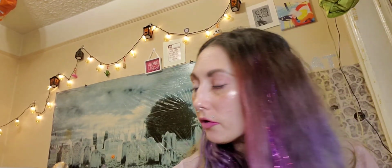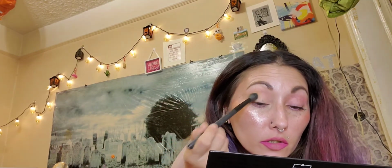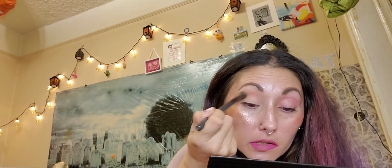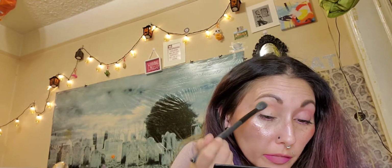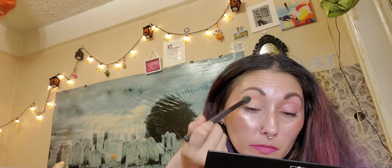Let me grab a crease brush. Okie dokie. What color are we going to start off with? I'm going to start off with the color Premium, and I'm going to use that as a transition shade. So just plop that into the crease. These are powdery, so there is kick up in the pan. Again, doesn't bother me. There are some people I know it does bother.